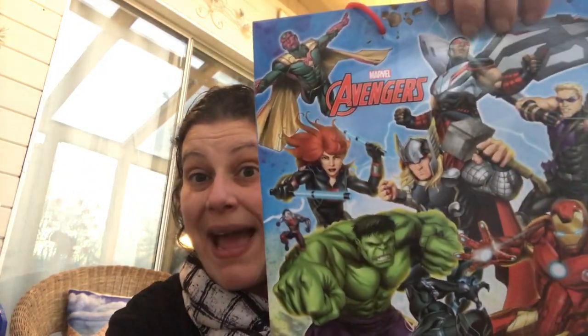I was able to find these. I got two of these gift bags. The Hulk is pretty featured there, so I was happy with that. So I got two of the same of those. Oopsie. Sorry. I hit you.